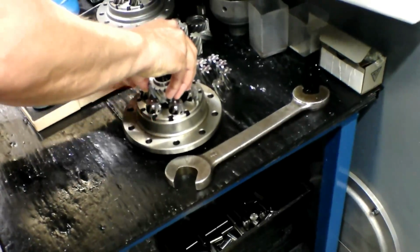Is this part off the Ford Fiesta diff? Yeah. This is a very small part, only 2 inches in length, and comes into the machine, and within a matter of minutes it turns into this.